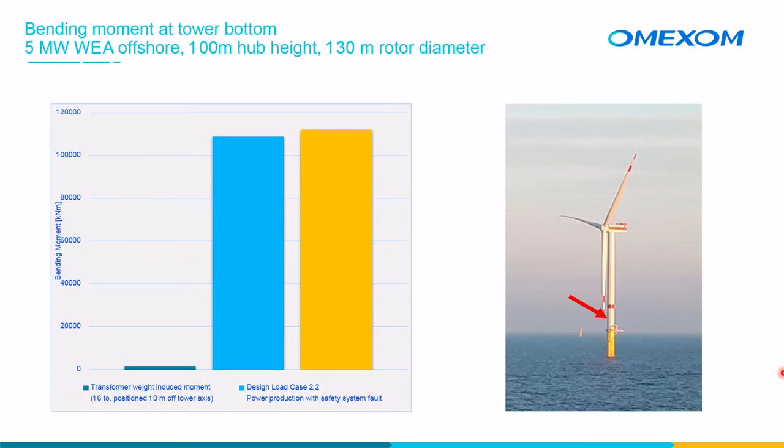And then the other kind of loads which we have on the turbine, these are the extreme loads, which are usually driven by some kind of error states. And I try to make an example here. So imagine a wind turbine having a 20-ton transformer at the very end of the nacelle. So that's on a lever arm away from the tower axis, and it will produce a certain moment at the tower bottom where the red arrow is pointing at. That's the bar to the very left.